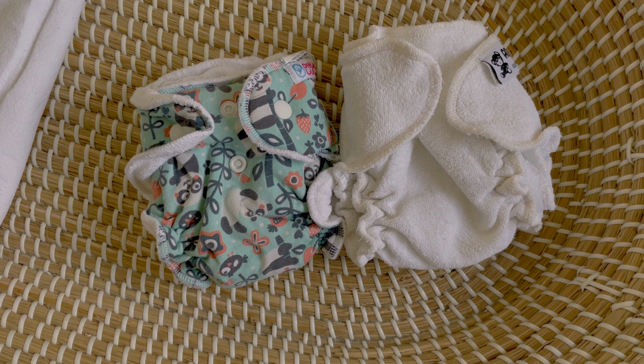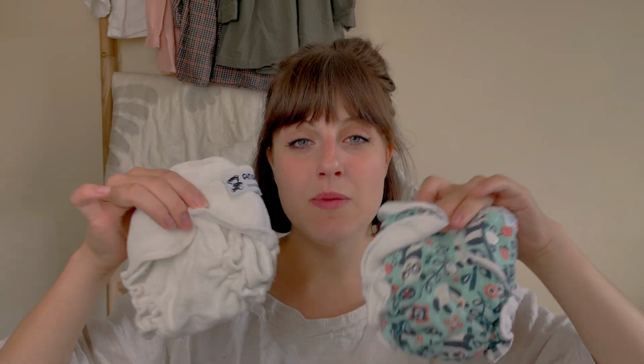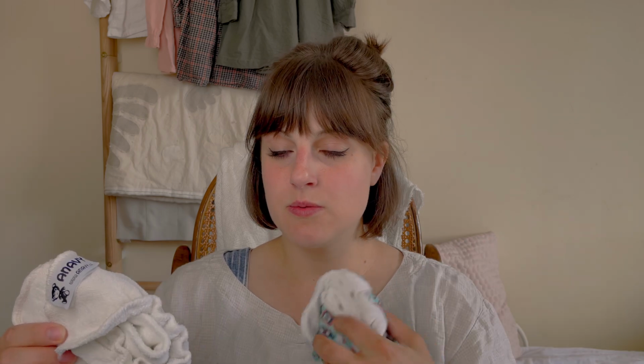Both of them are really absorbent and we've loved them both, and they fit really well from newborn as well actually. Compared to other fitted nappies, they are a little more expensive, but given that they're more absorbent, you're probably going to find that you're investing in something really reliable.